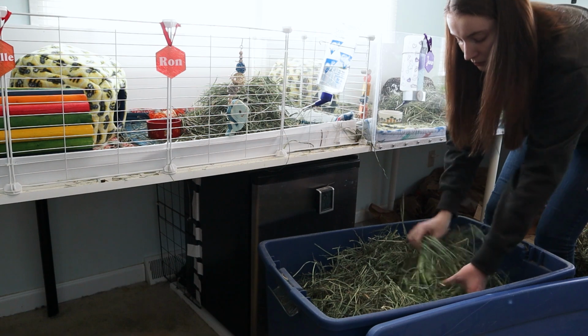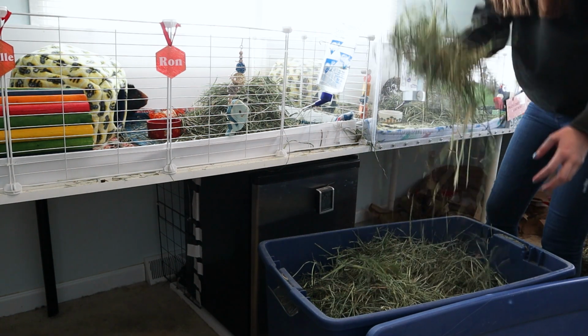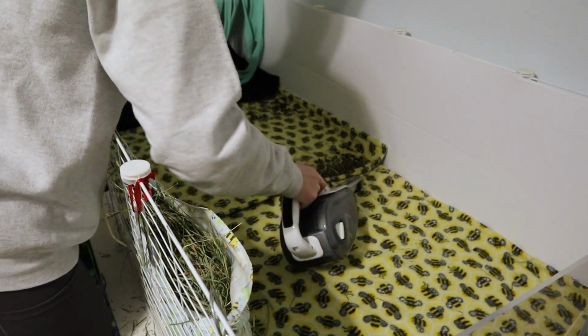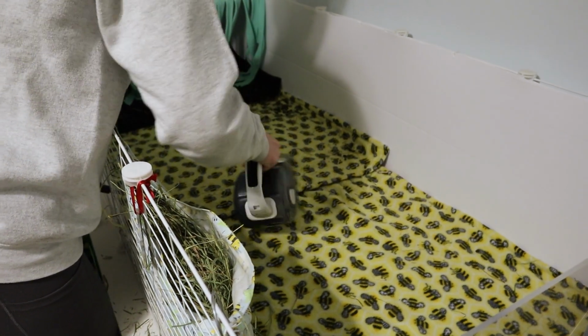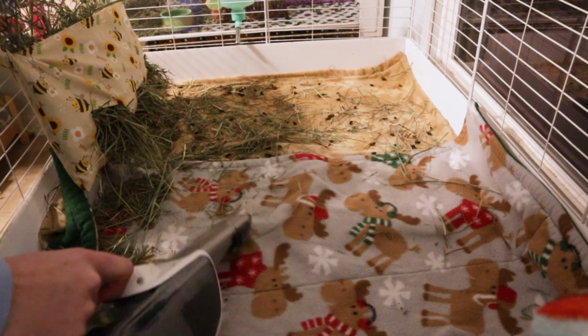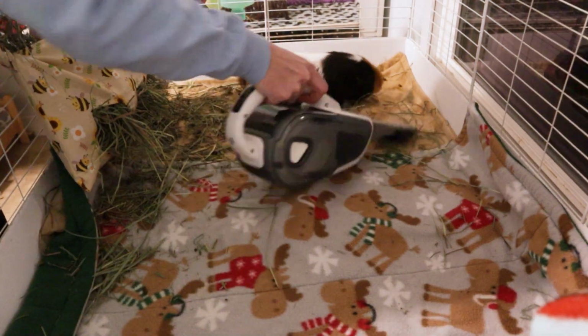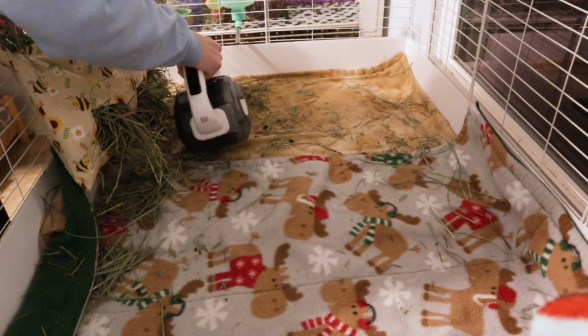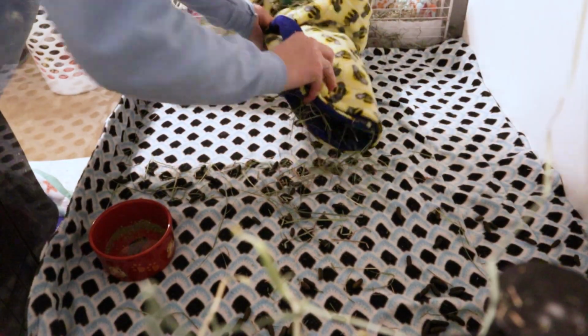Since I use fleece in my cages, I have to make sure to spot clean them every day, make sure the pigs are staying clean and dry. So I use a hand vacuum for this. I use it to sweep up all the hay and poops, and then I change out any pads that are getting wet, flip pads over so they last a little bit longer, and just generally make sure that cages are good to go for the evening.